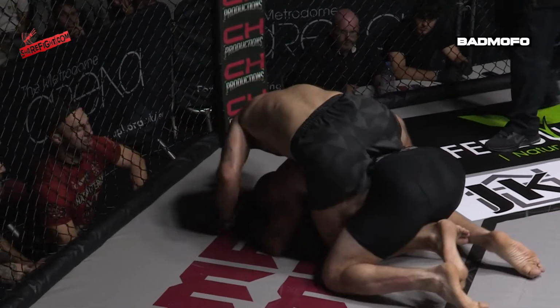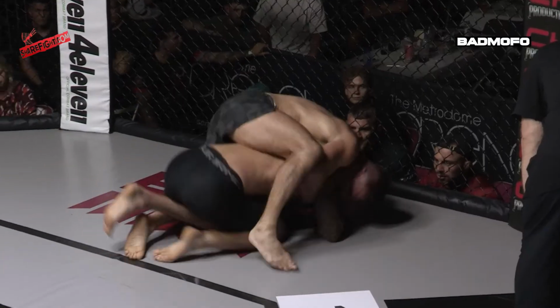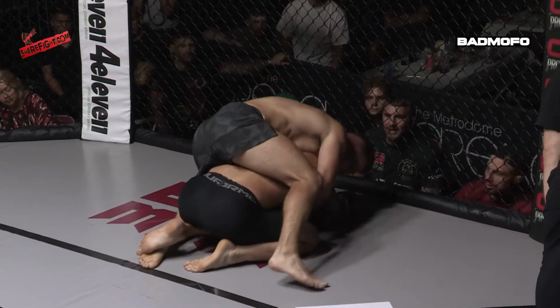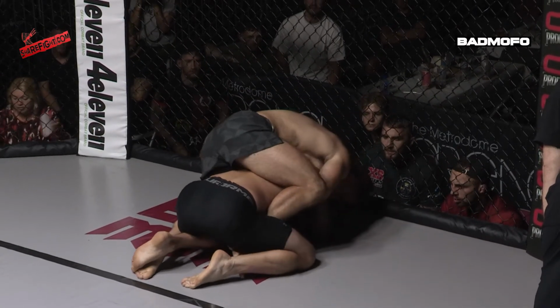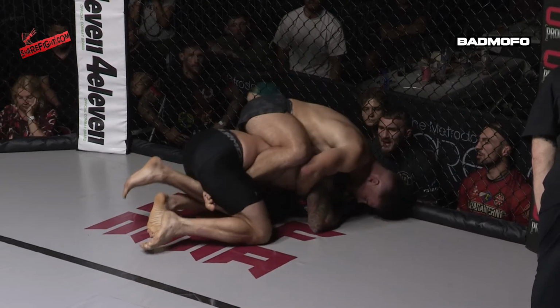And now onto the back. Both hooks in now. Is he going to flatten his man out? Look for the ground and pound. Oh, good work from Keegan to force Hill's hook out, but kicks that hook right back in, and now he's landing shots from the top.